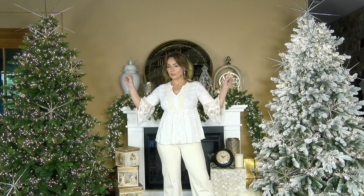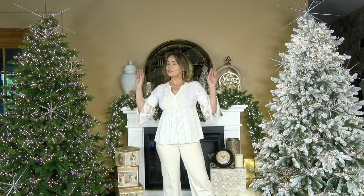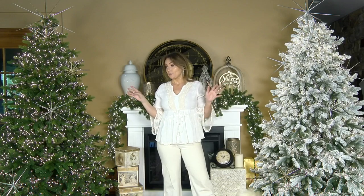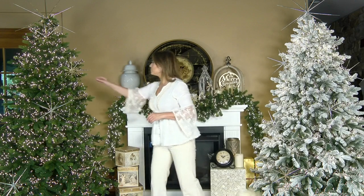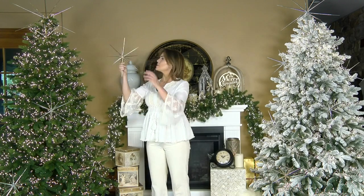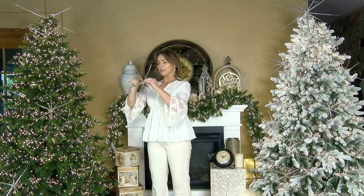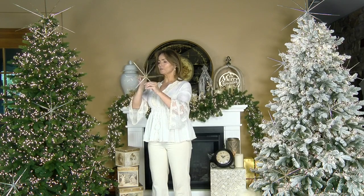Starbursts tomorrow at noon. Starburst tree toppers, Starburst ornaments tomorrow at noon. Absolutely gorgeous. Oh my gosh, stock up. And someone was saying, how do you hang them? You just set them in the tree, but they do come with a little hook. Somewhere in here is a little loop. They come with fishing wire. I cut it off.